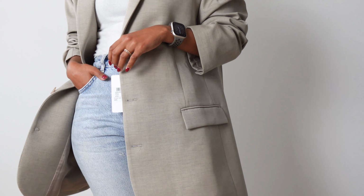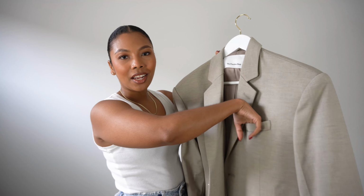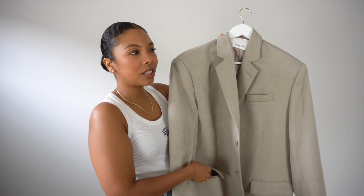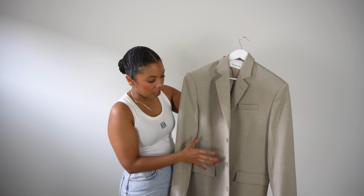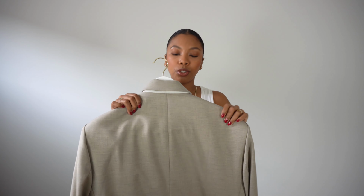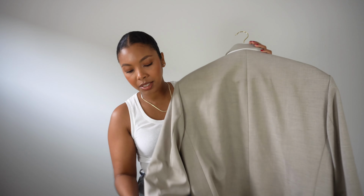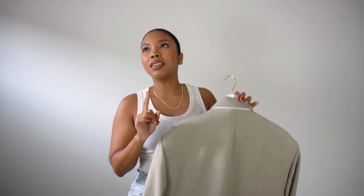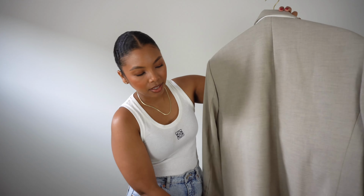So I inspect it. It also has a pocket right here, a real pocket. Also the pockets on the sides are real. It has shoulder pads. It has the buttons on the sleeves as well. Now, the thing that it doesn't have is a vent in the back, and that's what threw me off. So let me just try it on and you'll see.